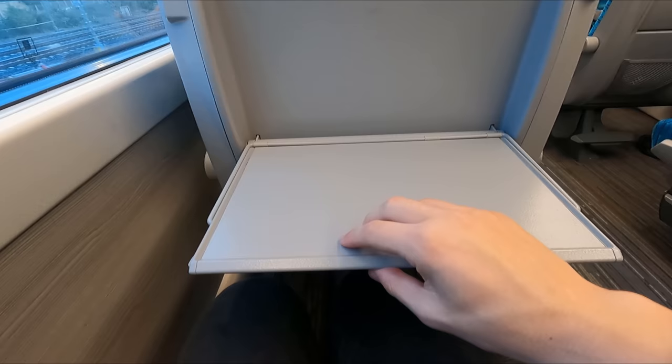You'll have to forgive me for the fact that the camera hasn't really picked this up at all, but take my word for it that there is a plug socket down here and it worked just fine. And down the side of the seat you'll find a small litter bin. Moving back up you'll find a lever that allows you to make use of the seat's excellent recline.